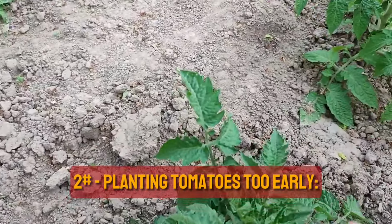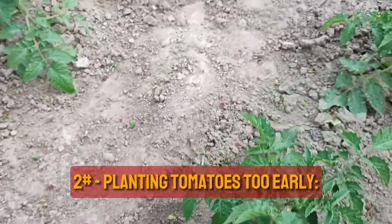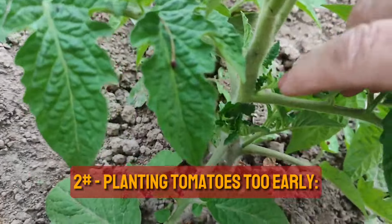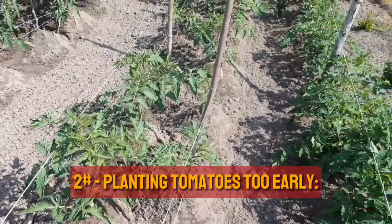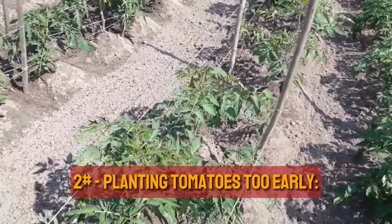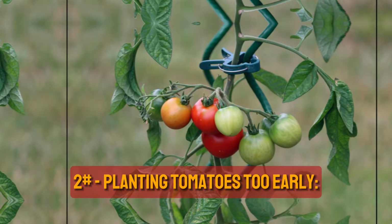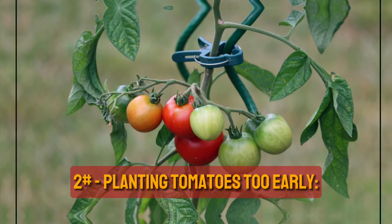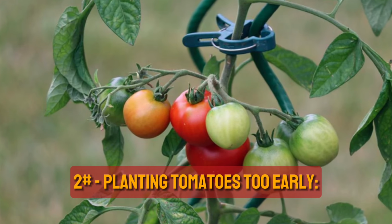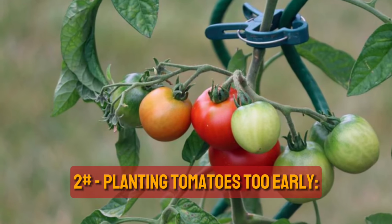2. Planting tomatoes too early. Tomato plants will not thrive unless the soil temperature rises above 60 degrees Fahrenheit during the day. Before transplanting, young seedlings should have reached 6 to 8 inches. Planting too early can cause blossom drop, which is when the blossoms fall off before the fruit develops. If the nighttime temperature is too low, tomatoes may become misshapen, puckered, or scarred at the blossom end.